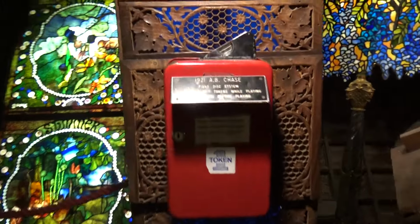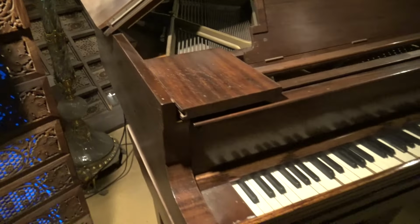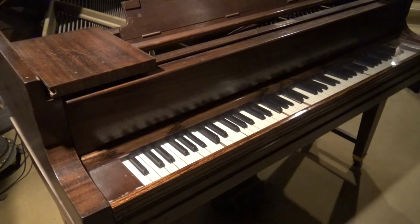Remember we bought the tokens at the start? You put in a token, you hear the 1921 A.B. Chase piano playing.